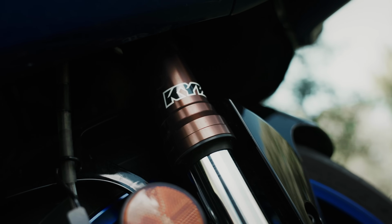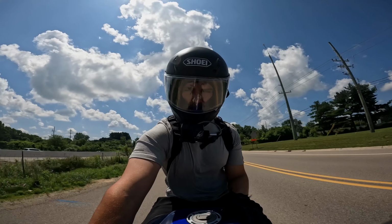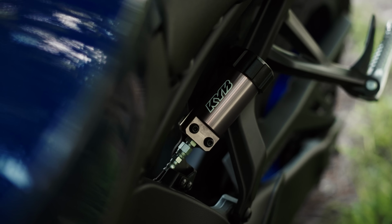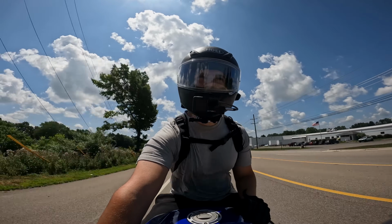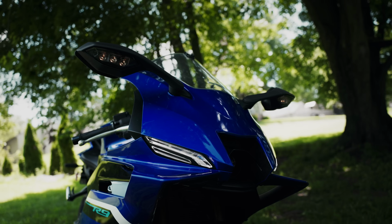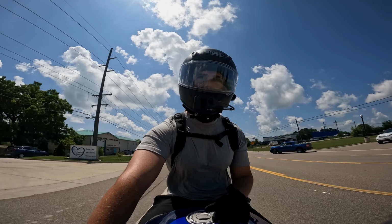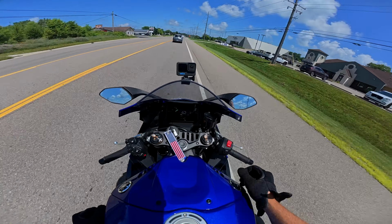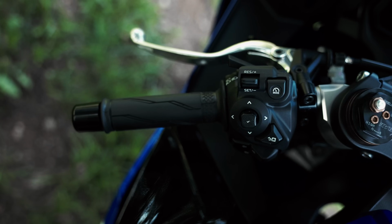Now this bike is equipped with KYB front forks that are adjustable. They feel super nice. I don't have them tuned right now. It is at the OEM settings. The rear shock is also obviously adjustable as well. And I gotta say, they feel great. There's just something about that nicer suspension on a bike that makes it so much smoother to ride. It feels much more premium than those cheaper forks that come on the MT-09. Not the SP. The SP does come with upgraded forks, but the stock MT-09, MT-07, this suspension just feels so much better than those.